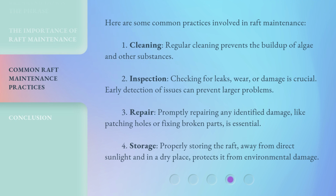Here are some common practices involved in raft maintenance. 1. Cleaning. Regular cleaning prevents the buildup of algae and other substances. 2. Inspection. Checking for leaks, wear, or damage is crucial. Early detection of issues can prevent larger problems. 3. Repair. Promptly repairing any identified damage, like patching holes or fixing broken parts, is essential. 4. Storage. Properly storing the raft, away from direct sunlight and in a dry place, protects it from environmental damage.